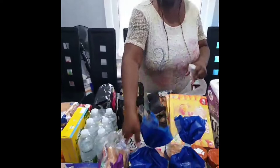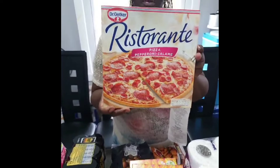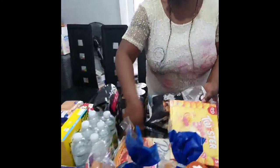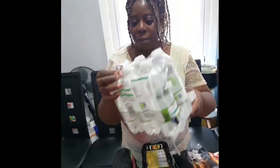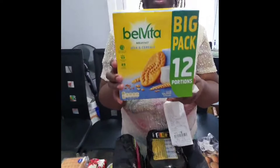I got this pizza. Is £2.75. I got two of this. I got water from Tesco. This one is £1.30 for this water. I also got Bevita from Tesco. This is £3.